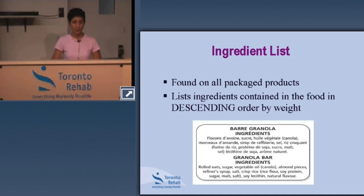So in this example here of the granola bar, you can see the first item is rolled oats. The second item is sugar. So this tells you right off the bat that you're getting a high amount of sugar from this product.